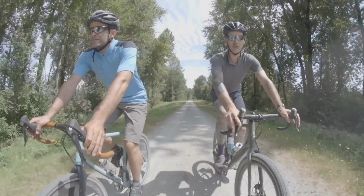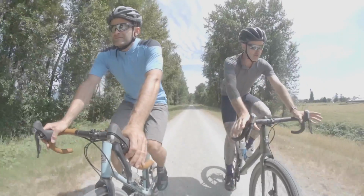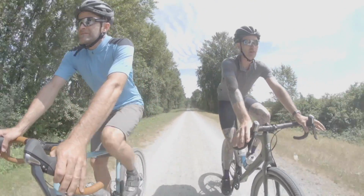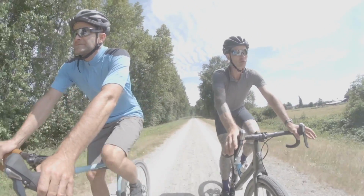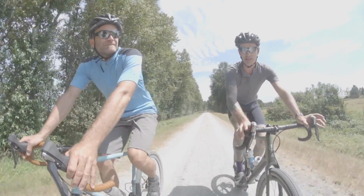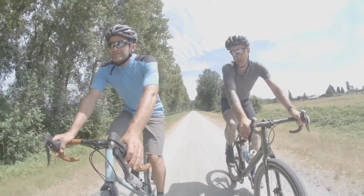So the Search XR is available in steel and carbon, has a ton of tire clearance, so you can run so many different compatibilities, whatever kind of rubber you're into. It's got a silky smooth ride, a really stiff, high performance frame though, and a ton of little custom bits and bobs in it. Basically makes the best adventure bike ever.